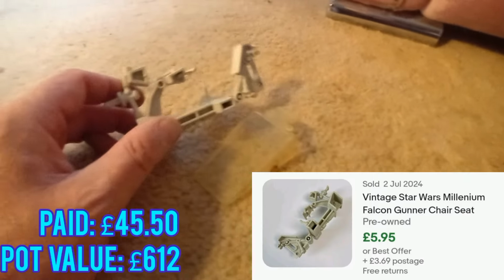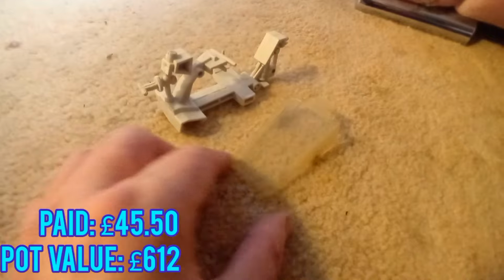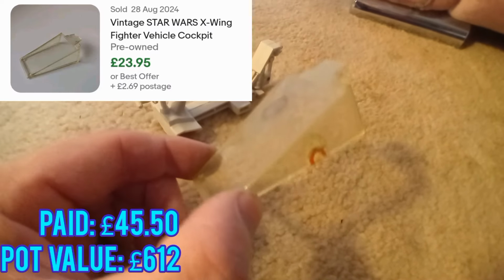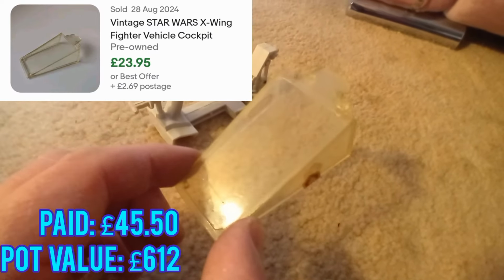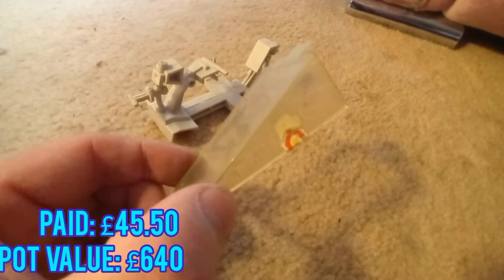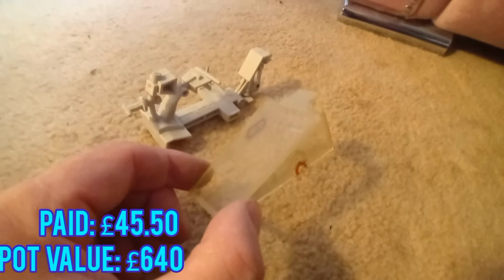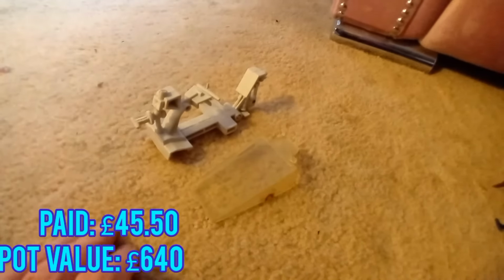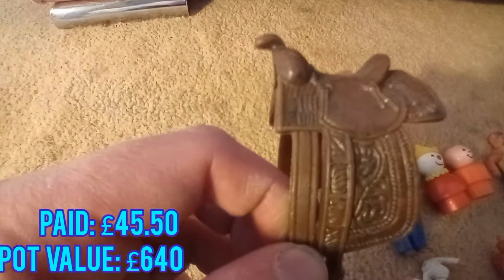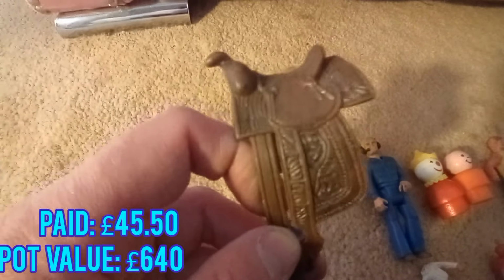Over here we've got a few Star Wars bits. This belongs to the Millennium Falcon, only worth £6, and this belongs to the X-Wing, and you can never find these original canopies, and they do fetch anything from £20 to £25. Because of the stickers on that, I'm probably looking at about $18.99 on mine, so very good find still. This is a Johnny West saddle for a horse. That's worth £15. It does sometimes go for a little bit less, like $12.99, so a bit brave there.